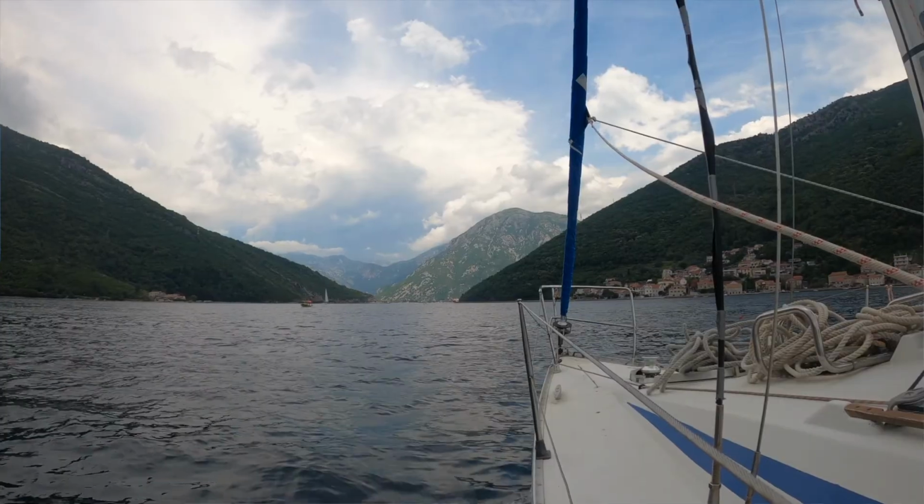So the Bay of Kotor in the north of Montenegro is almost like a fjord, because you've got the Dinaric Alps meet the sea and a river winding between them, but the river opens to the sea. So it's called a ria, actually. Is it? It's a flooded canyon. Okay. It's called a ria.